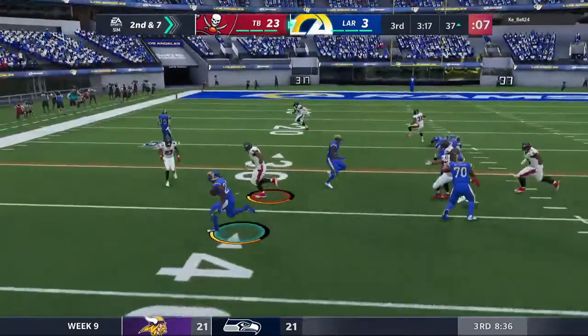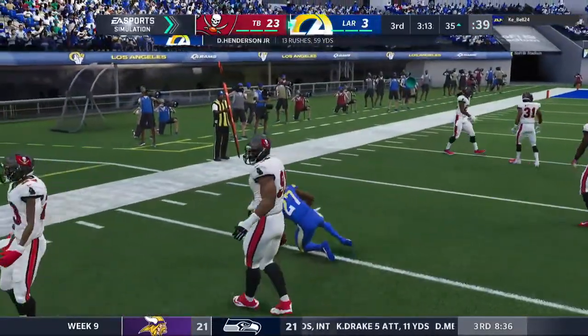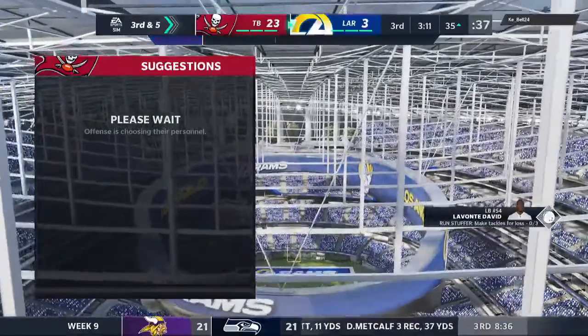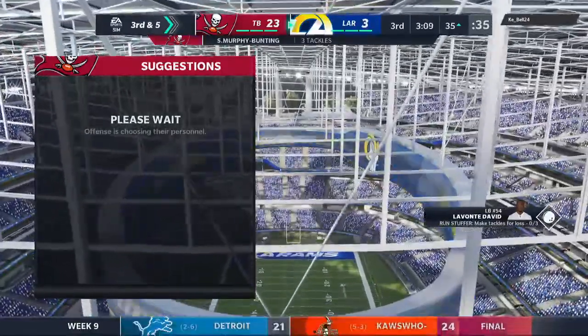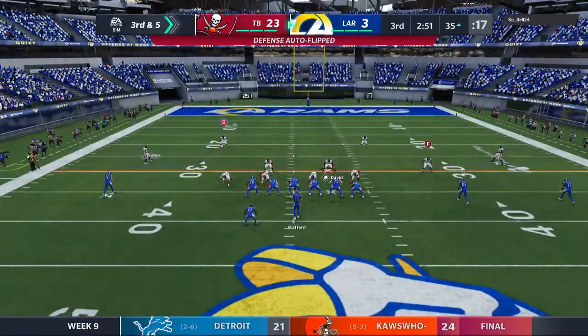They run once more with Henderson. Call it a gain of a couple, and that's going to leave them with a third and about 5. Not too many offenses want to turn down long drives, but when you're down what they are, they've got to pay it off with some points.